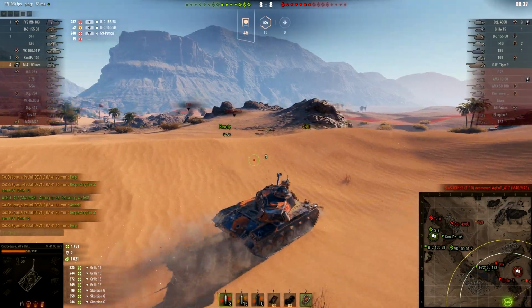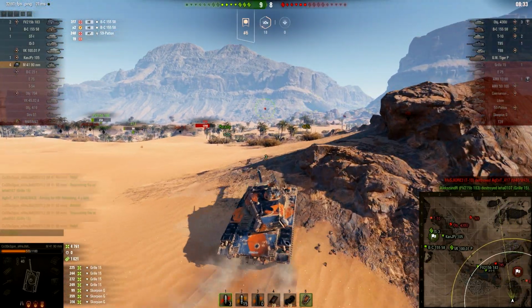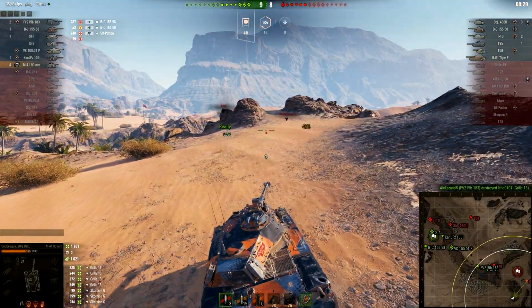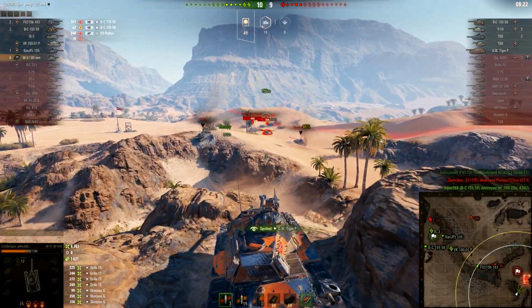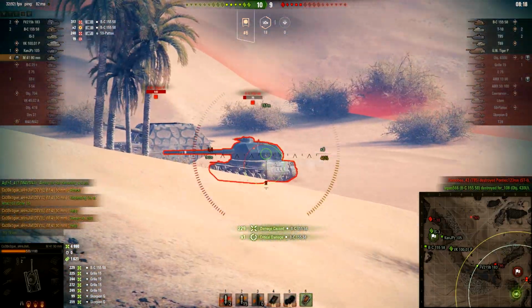Once again, CDC for example, in my opinion, it is one of the hardest tier 8 premium tanks to play with. It doesn't forgive you any mistakes whatsoever. I mean, for the average player base in this game, it is extremely demanding vehicle. Well, the only way to get away, to escape from your mistakes is the mobility, but many times it is already too late to do that.